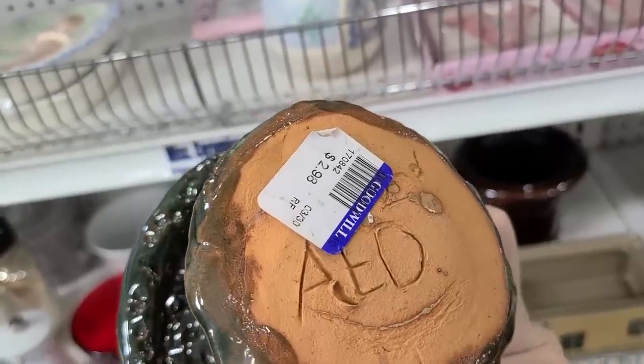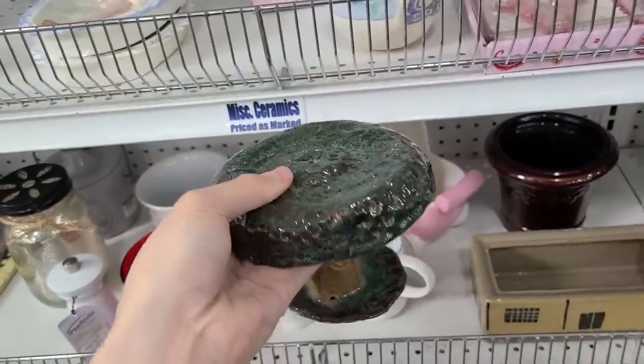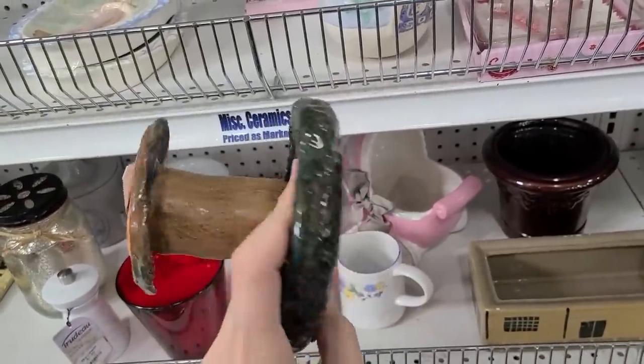This is AED for $3. Put that in a fairy garden. That's kind of cool, actually. I'm gonna get this. Hello, it's Jeffrey with Real Nifty Vintage, and today I'm here at the Ocala Goodwill.